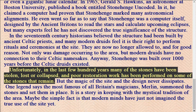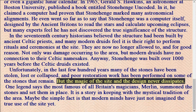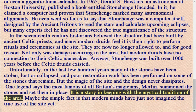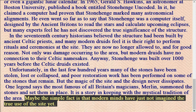Unfortunately, in the last few hundred years many of the stones have been stolen, lost or collapsed, and poor restoration work has been performed on some of the stones that remain. But the magic of the site and the design never dissipates. One legend says the most famous of all Britain's magicians, Merlin, summoned the stones and set them in place. It is a story in keeping with the mystical tradition of the area. Maybe the simple fact is that modern minds have just not imagined the true use of the site yet.